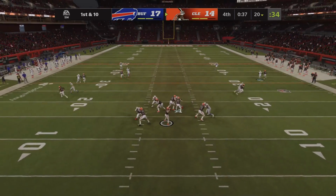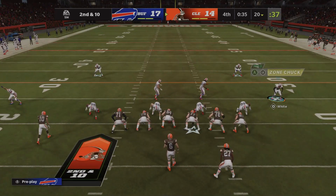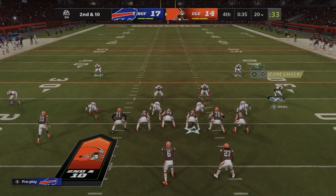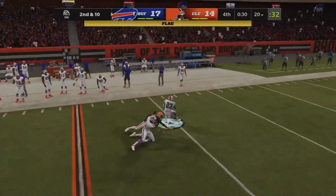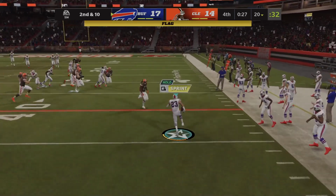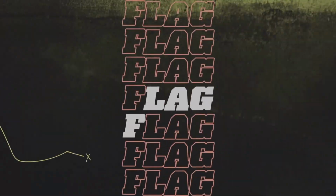Mayfield. After the incompletion, here's second and 10 from the 20. Now Mayfield. Now a desperation throw deep downfield into a double team, and it's intercepted. Picked off by Micah Hyde. And to the 40-yard line, that's where the return stops.